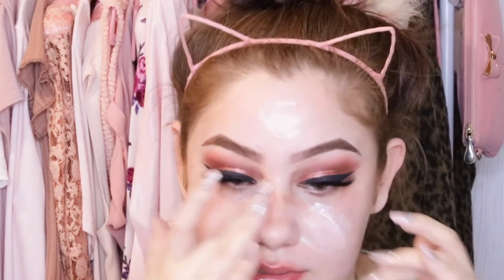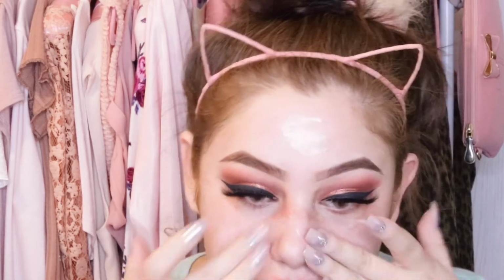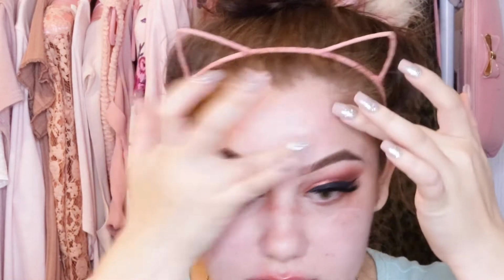And I'm going to take about that much because I don't know how much I really need. This is, by the way, very liquidy. It's almost like a cream. I actually feel like it's almost the same texture as a moisturizer or something. But I'm going to apply this on the areas that I'm more concerned about my pores.